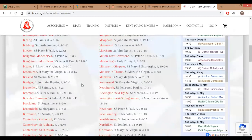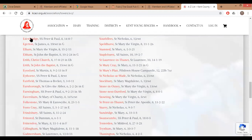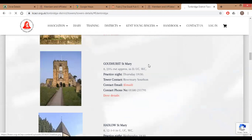And if we scroll through, we'd find Edenbridge as our first tower. We'd see that there's, where are we? Here we are.